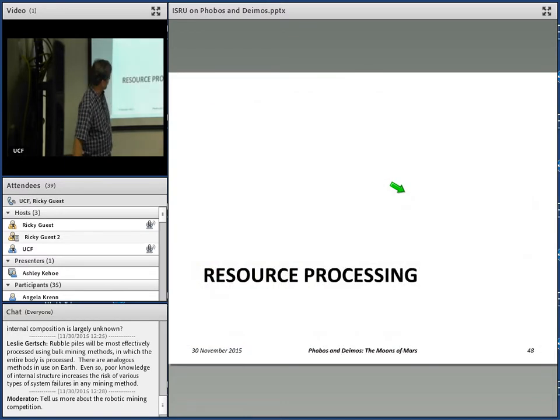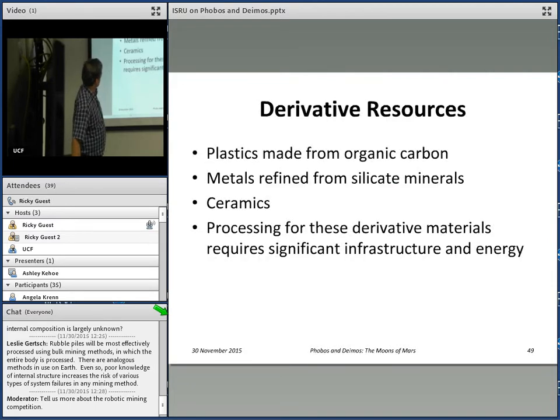Okay, after you've done the mining and you've done the loading and hauling and dumping, what's the next step in extracting and using resources? And that would be chemical processing. So we could make plastics, for example, if we have any organic carbon in Phobos or Deimos. We know that the lunar ice has carbon dioxide in abundance, and so we could crack the CO2 and then combine it with the water in a process known as hydromethanation to make methane.